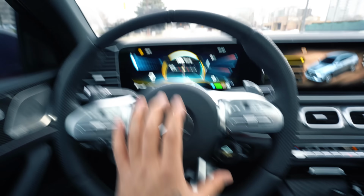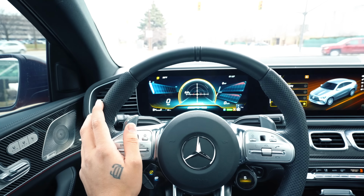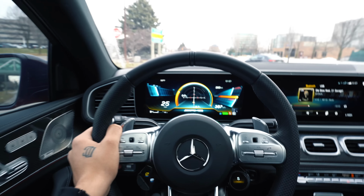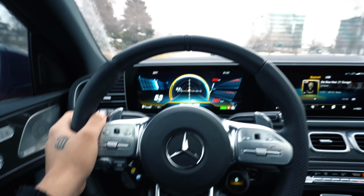So Michael just bought this thing, so we're gonna break it in for him and put it in, let's see, sport. So all you gotta do is turn this knob and it puts it in sport. And we're pretty much gonna launch it off the light. Still sounds really good. Let's try to downshift.